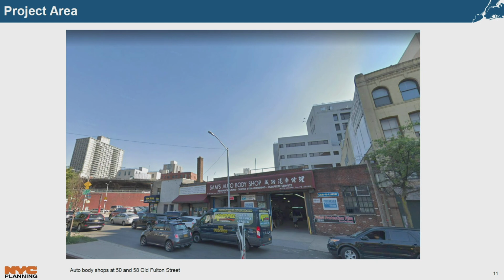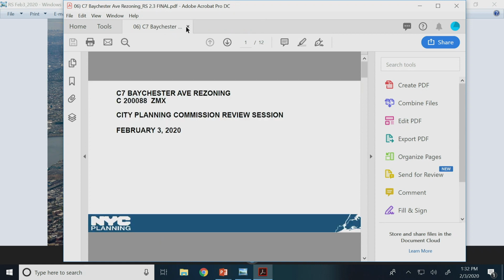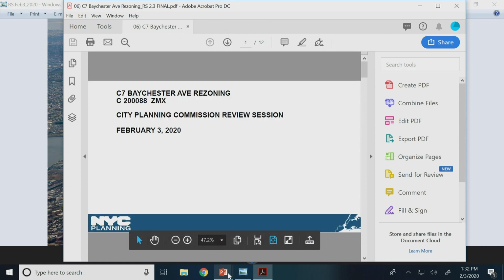The third item on our agenda, page 57, is a pre-hearing review of a zoning map amendment in Manhattan Community District 2. Our presenter is Allison Brown. Good afternoon, Commissioners.